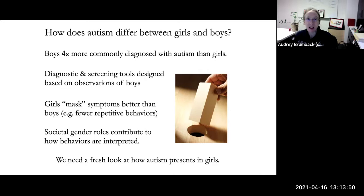So I teach all of the residents who come through my clinic that you can have 2 children with the exact same symptoms walk into the clinic room. The boy walks out with a diagnosis of autism. The girl who has the same symptoms walks out with dual diagnoses of anxiety and ADHD. And so I teach people that if you see a girl and she has dual diagnoses of ADHD and anxiety, to think about whether that could be autism.